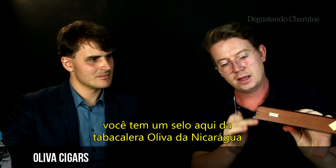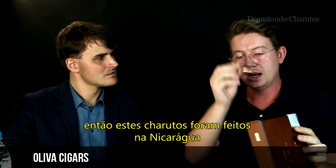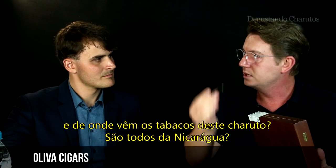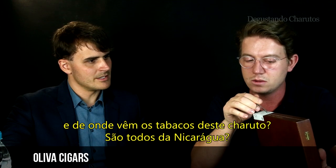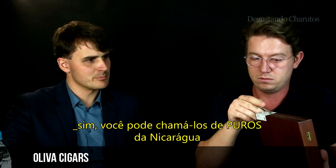It's from Tabacalera Oliva from Nicaragua. So these cigars are made in Nicaragua, right? Totally all finished in Nicaragua. And what about the tobacco inside of this cigar? They are all from Nicaragua also, 100%? Yeah, so you could say it's a puro. It's a puro Nicaragua.